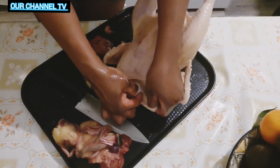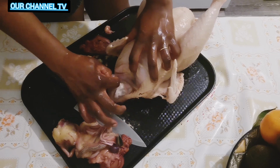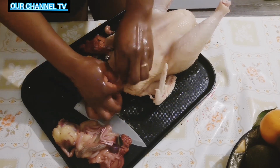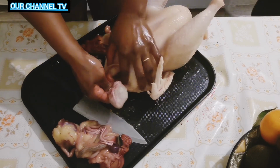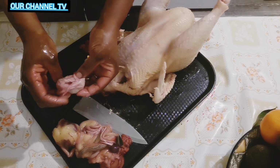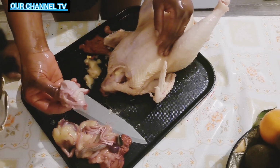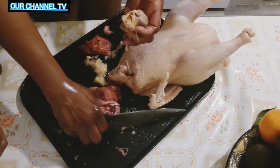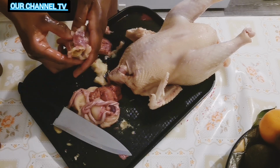It looks like the heart. Yeah, it's a kind of sack. No, it's not the heart. The heart is inside. It's the last food. The food has not gone down. They were not digested before it was killed. See, it's full of stones. This is the gizzard. But you always need the gizzard.